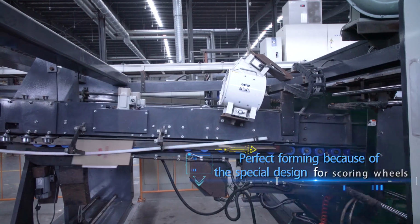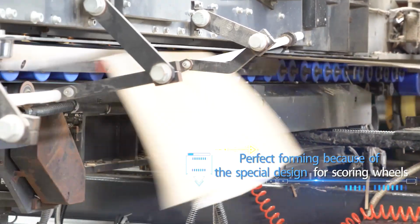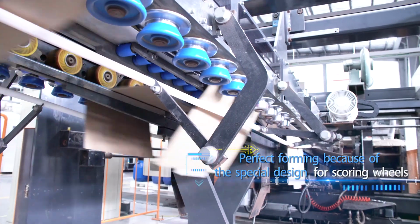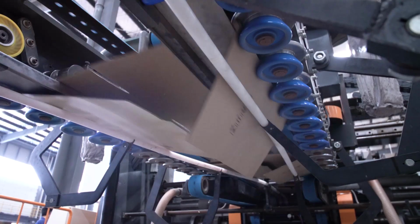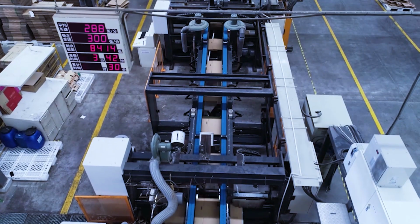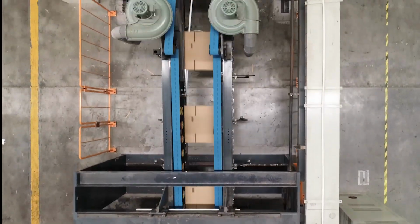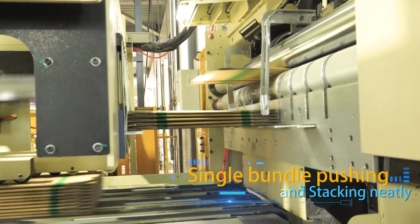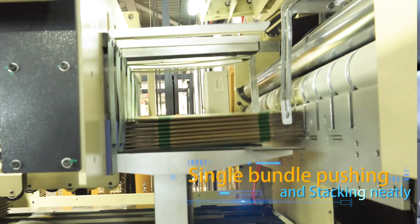Developed based on Shinko's 40-year experience, its forming wheel obtained patents in many countries and meets the highest standard forming requirements in automatic cardboard packaging production. Auto-counting, holding, squaring and pushing to the strapping process ensure a neat and accurate stack.